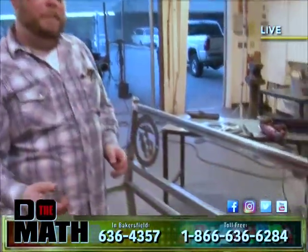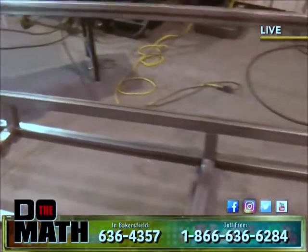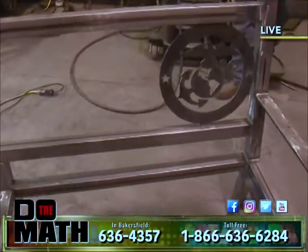We want to make all the benches the same. That way one's not short, one's not larger. Make sure it's not crooked. We want everything to look square, aesthetically pleasing, and also utilize the best material management that we can.